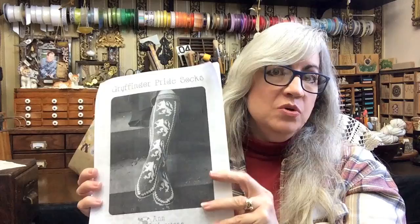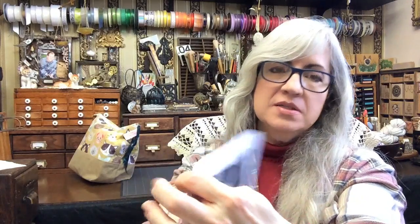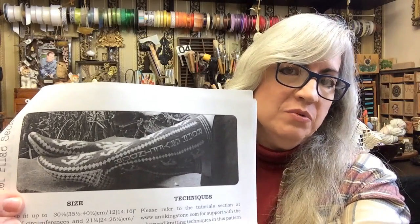But I didn't want to do knee socks, so I decided, yes, I would just do it from about here, and then do 2 lions on the front and 1 on the back. And then on the feet is a really nice pattern. Don't really want to show you the whole thing because it's a paid-for pattern, but the bottom of the socks have a really nice design on them as well. So I thought that was really neat.